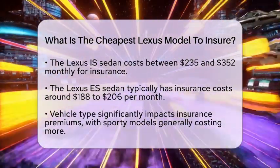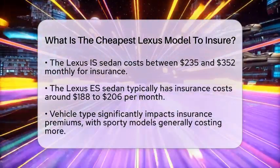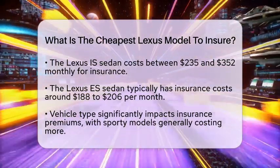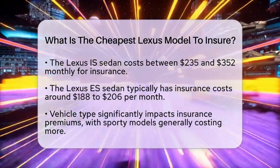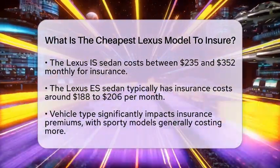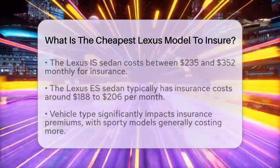When selecting an auto insurance policy, it's essential to consider how vehicle type affects premiums. Generally, vehicles with higher performance and sporty features tend to have higher insurance costs. This is because they are often associated with a greater risk of accidents or theft. On the other hand, vehicles like the RX, which are designed for safety and practicality, usually come with lower premiums.